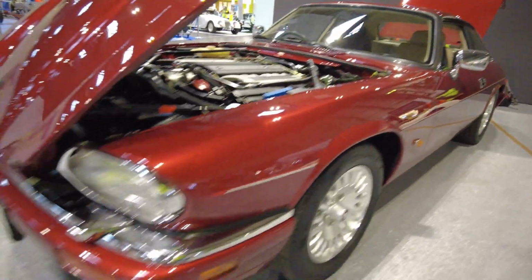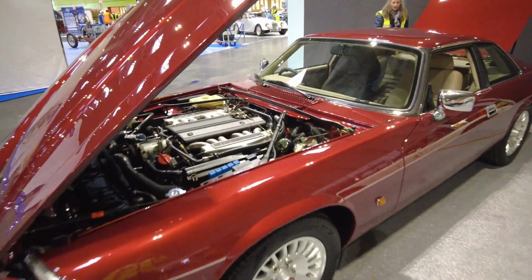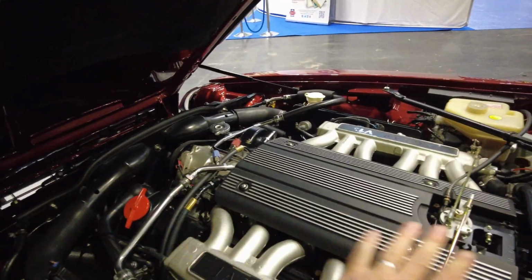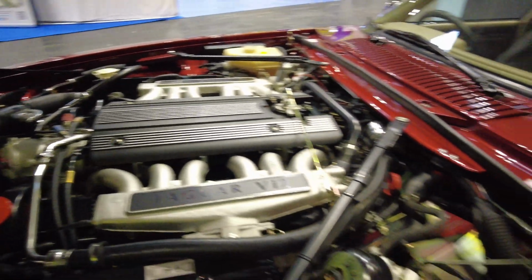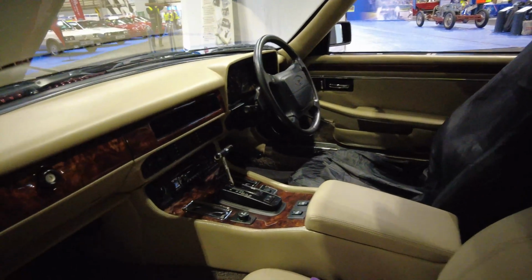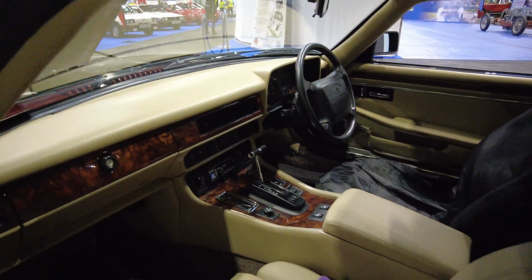Oh, another beautiful XJS. Look at this. It's a labour of love. Comprehensive 3, 4, 5 year restoration. 6 litre. Oh, I can still feel the heat coming off it as well. Absolutely stunning example. Love these. Look at that. It's got a little bit of XJS envy. I'll get over it in a minute, but it's just beautiful.